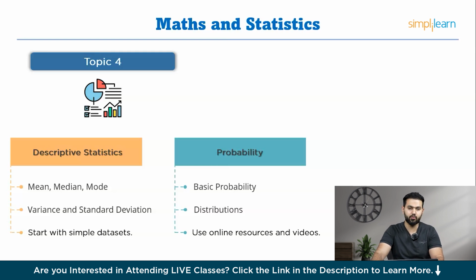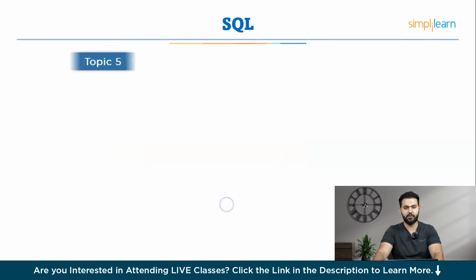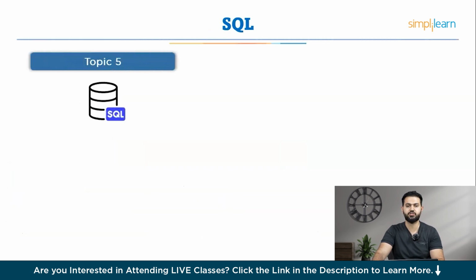Now talking about how to learn it, use online resources and videos to understand probability concepts, and practice with exercises to apply these ideas to real-world scenarios. So in this way, you can easily do that. It's not that difficult. All right, coming to topic number 5, which is SQL, that is Structured Query Language. SQL is a powerful tool for managing and manipulating databases.